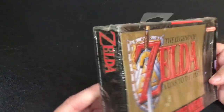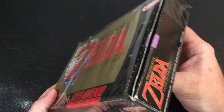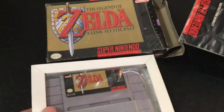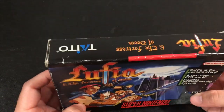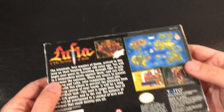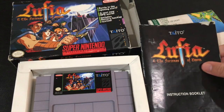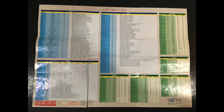Next up we have The Legend of Zelda: A Link to the Past. This one has the cellophane still on it. Really happy to have that. Have my original manual and Top Secrets Guide. We have Lufia and the Fortress of Doom, another RPG on the system. Hopefully get the second one soon enough, but it is complete, and really happy to have it. And here is the map that comes with it.